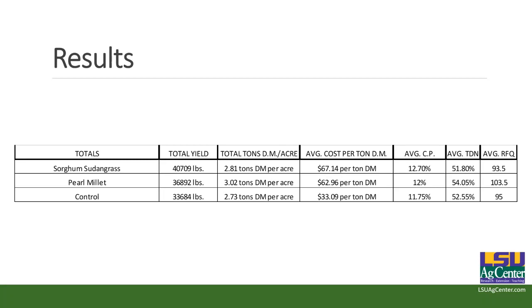Our control plot, remember I talked about that just a minute ago, is common Bermuda and crabgrass predominantly. And we got 33,684 pounds. Took the moisture off of it, that comes out to be 2.73 tons of dry matter. Our cost, which you can deduce very easily, was quite a bit less than our planted varieties because we didn't have seed costs. All we had was fertilizer cost on that, $33.09 per ton dry matter. And this cost per ton dry matter does include our baling costs. So it's fertilizer and baling on the control as well. Crude protein, running 11.75%, TDN at 52.55, and RFQ of 95.